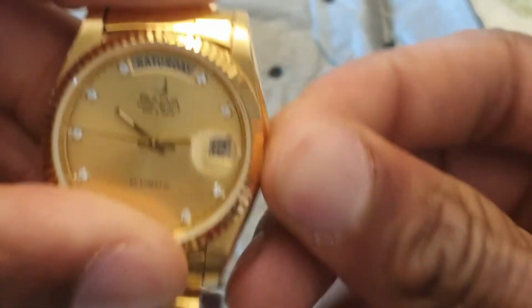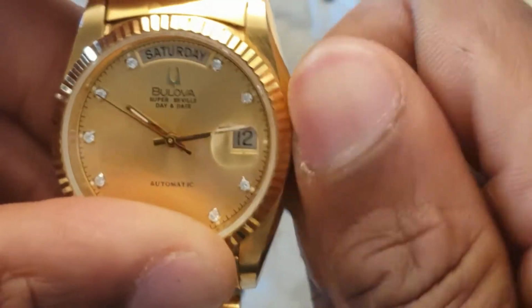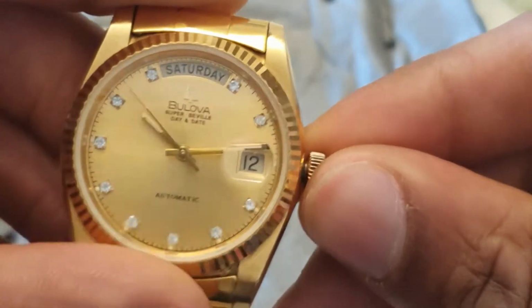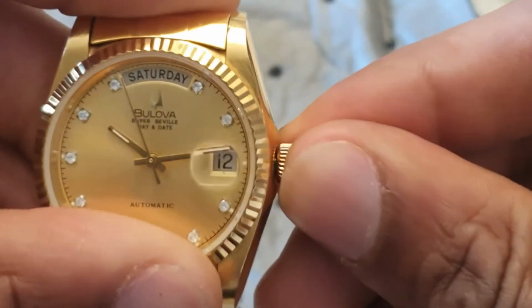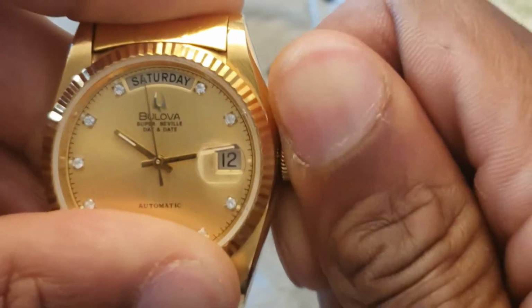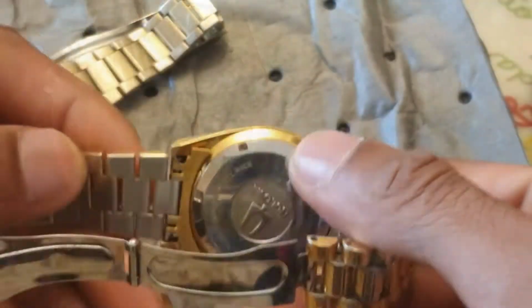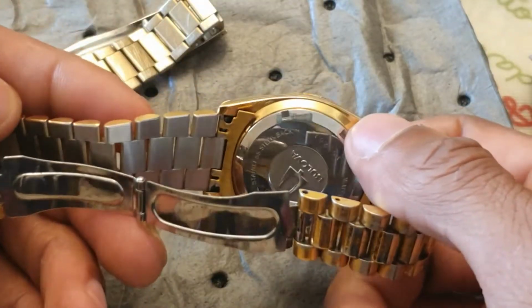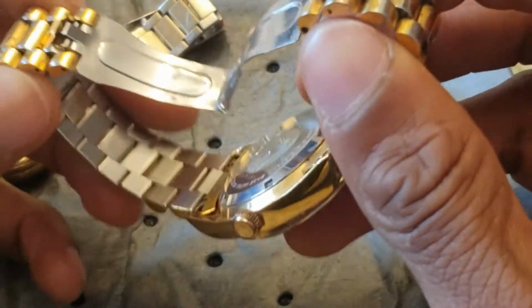We're just gonna screw in that crown in there now, so we don't get any water damage whatsoever in this piece. And I think I'm doing a crappy job at screwing in the crown. Is it the other way? No, it's not, bro. There we go. So the back of this bracelet isn't gold, which I think sucks a little bit. I think they released the Super Seville with a fully gold bracelet.